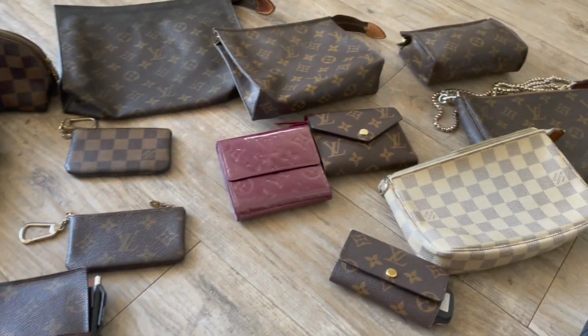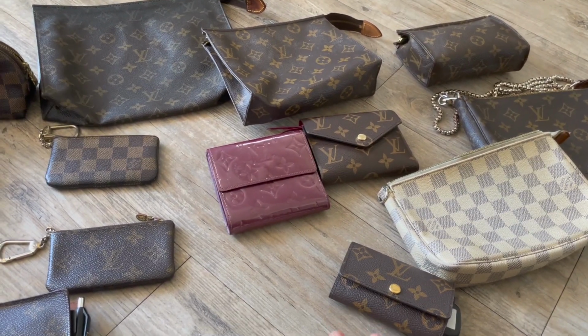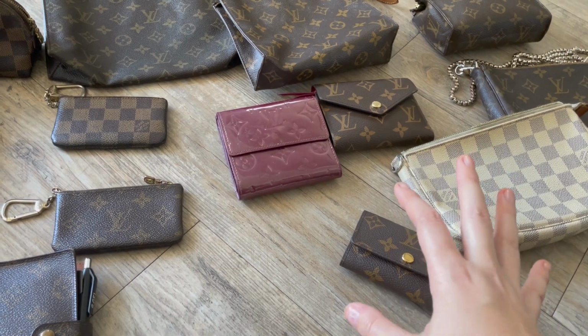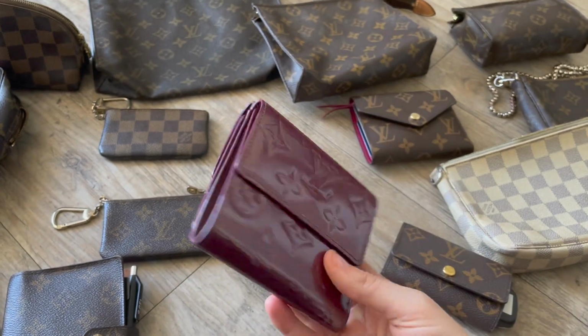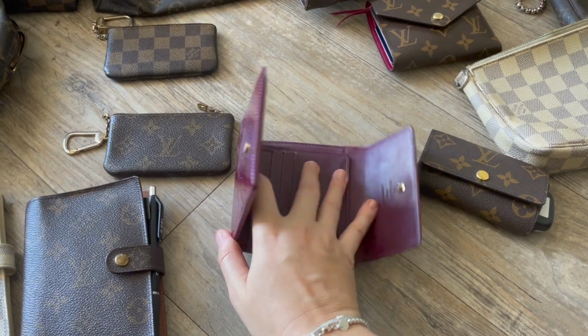When I got my Pochette Matisse, I did not want to use my cheapy Disney wallet of the time when I had it, and I thought I need a nice wallet for my nice handbag. So I went on the pre-loved market, got this in the Vernice, and I got this wallet. I liked it. I didn't love it.